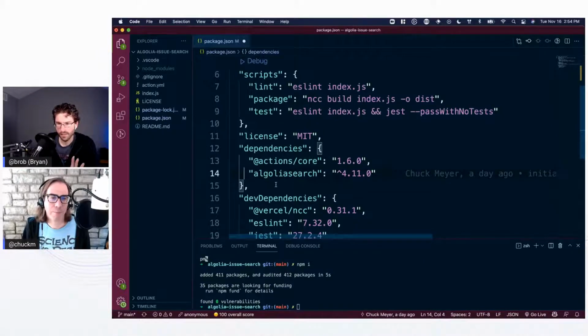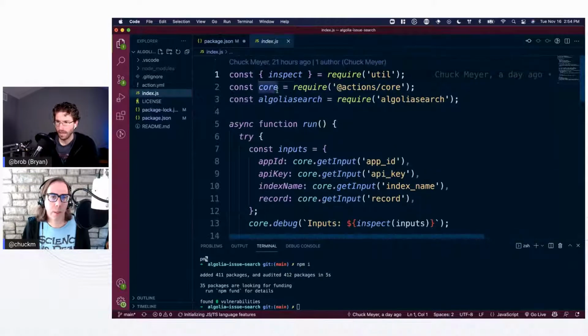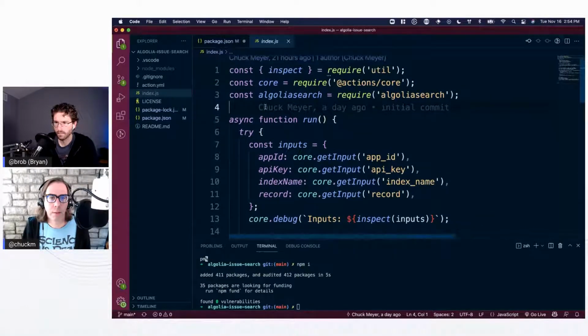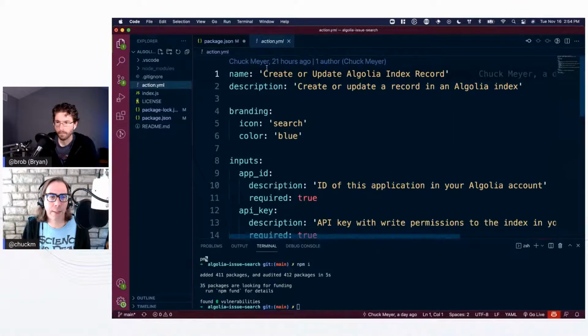So let's see. And then we've got index.js, which is where most of the things are happening. Yep. Our two big files are index.js and our action.yaml. Action.yaml is like the meta information. And then we can either define it and then write it, or we can write it and then define it. Either way. Let's go ahead, and we know most of this stuff already. So there's going to be what's Algolia.